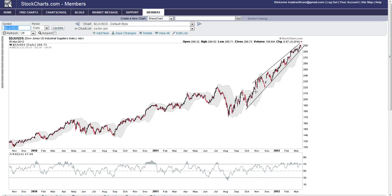Industrial suppliers. I mean, this is impressive. But at the same time, it's well defined. This bottom trend line is touched in 5 different areas. It's not going to take much for a break. And at this point, I don't know where support would be on this chart. All I know is that it's a lot further down than $285.